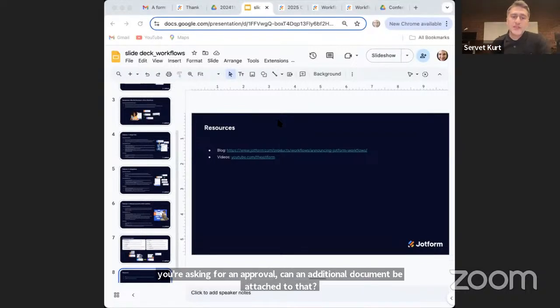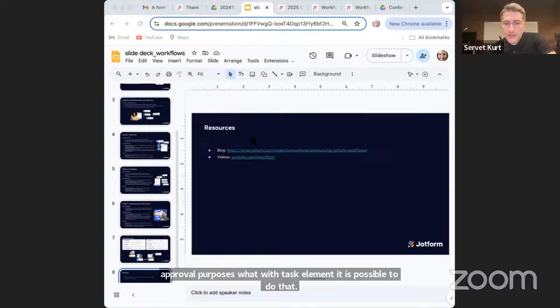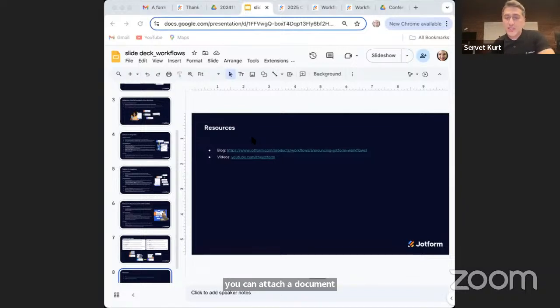You can do that with the task element, actually. The approval element is a little bit specialized for approval purposes. With the task element, it is possible to do that. You can attach a document to the task notification email, and you can ask the task assignee to check it, work on it, and complete the task accordingly. So with the task element, you could actually do that.